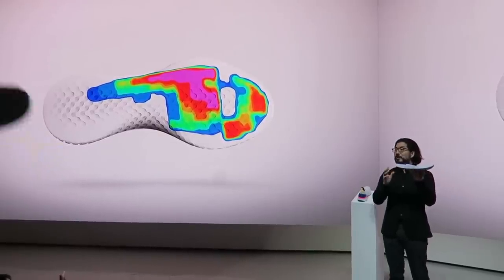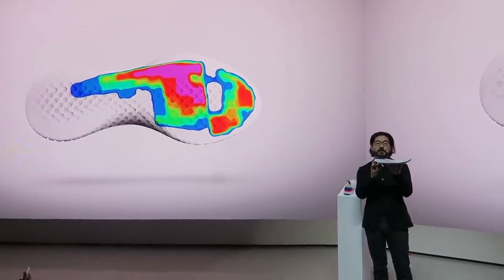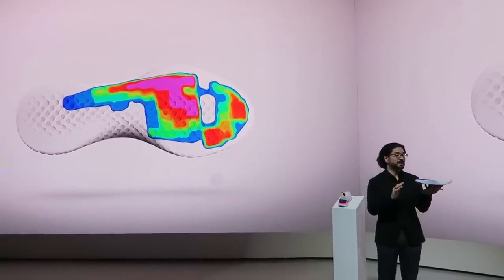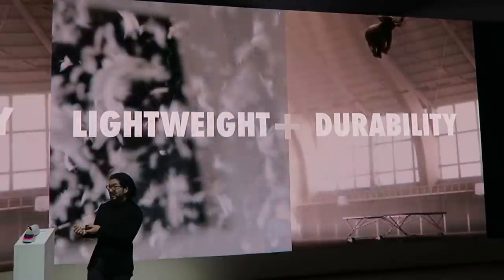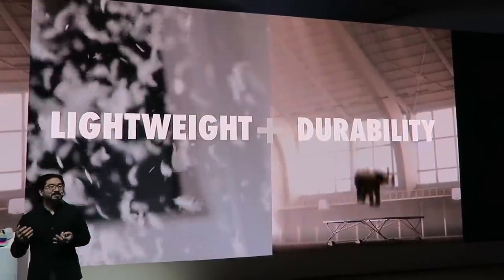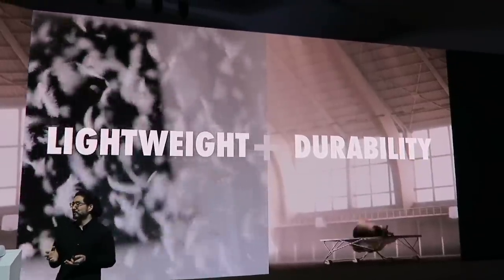This geometry maximizes cushioning and support exactly where runners need it most, while eliminating material wherever it isn't absolutely essential to shave away every unnecessary gram. Lightweight and durability. This is why we call Nike React our most complete foam ever.